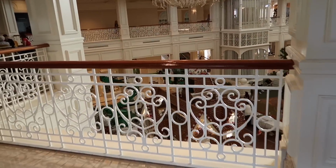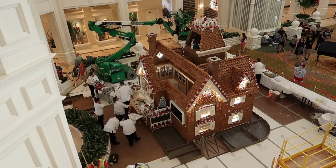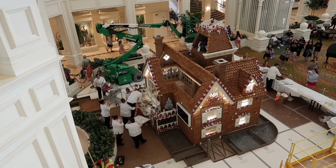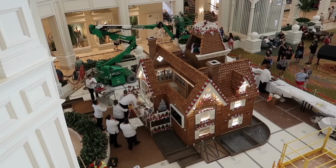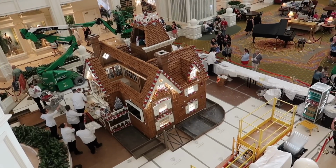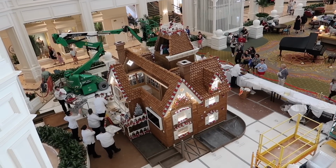Okay, I'm up on the second floor, and we can get a kind of bird's eye view from up here and see them working on things. They're having fun. It just fills my heart with happy. And the gentleman up in the front is giving out samples and people are loving it. Disney, keep doing this, please.